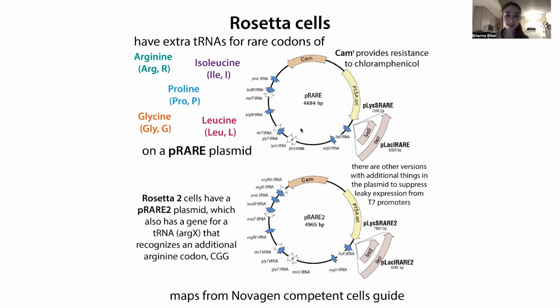I'm not exactly sure what's going on in these plasmids, because it looks like they also have genes for additional tRNAs in their plasmid. I tried to find out, but I haven't found out yet.